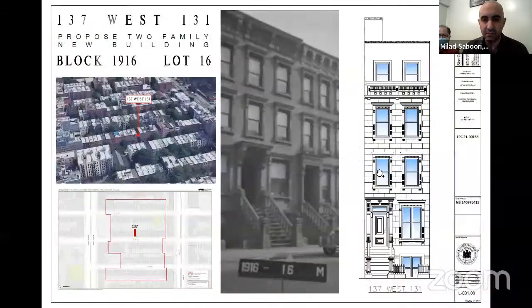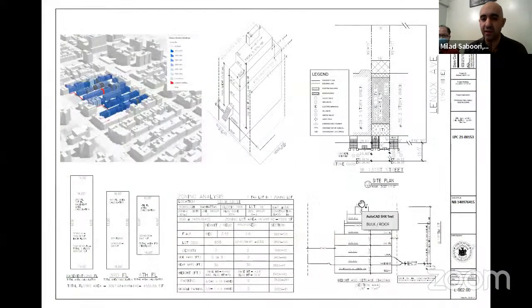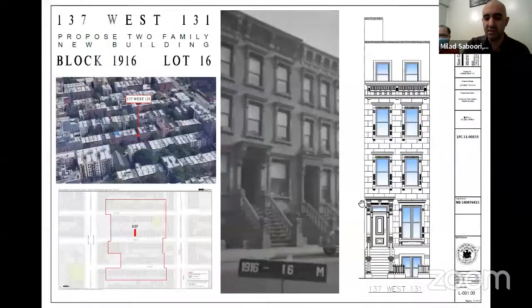So we are proposing a new building on the vacant lot. The previous building on this lot was built in 1885 and was demolished sometime between the 1940s and 1980s, and since then it has been a vacant lot. So for proposing a new building, we looked into the history, and we came to the conclusion that we can use the building at 140 West as an example of the old building, and replicate it.